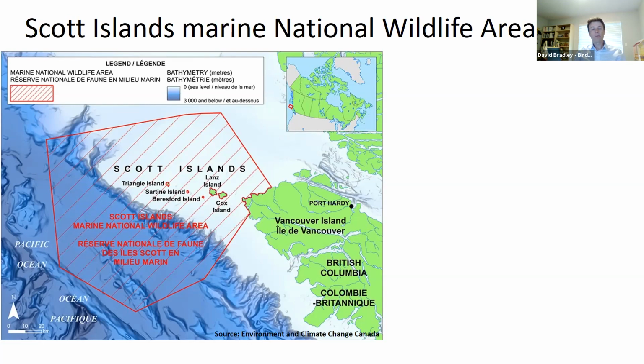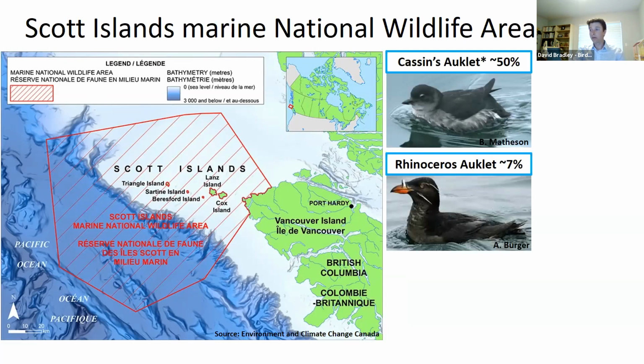And these islands were all protected historically by the province of British Columbia as 3 ecological reserves: Triangle Island on the furthest out, Sartine Island and Beresford Island further inland, and then as a provincial park, the lands in Cox Island Provincial Park, closer to Vancouver Island. So these 5 main islands and the surrounding islets and waters are now protected under federal law. The reason it's designated this way is because of the millions of seabirds that breed there. It supports the highest concentration of breeding seabirds on British Columbia's coast.